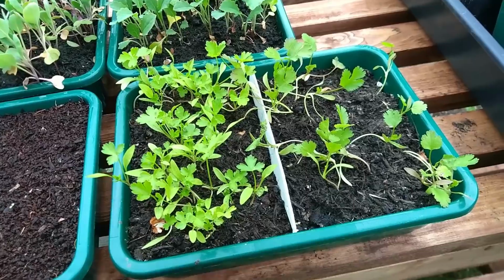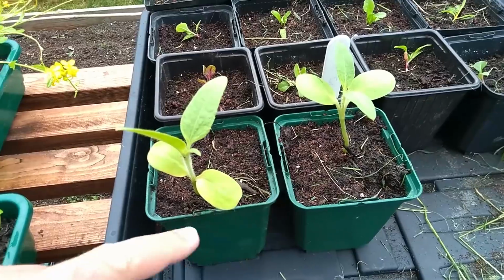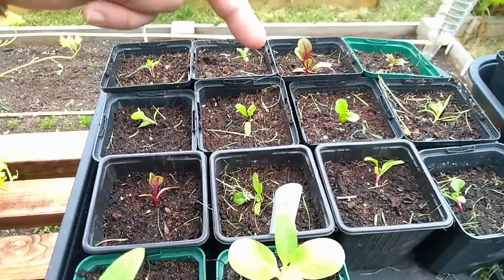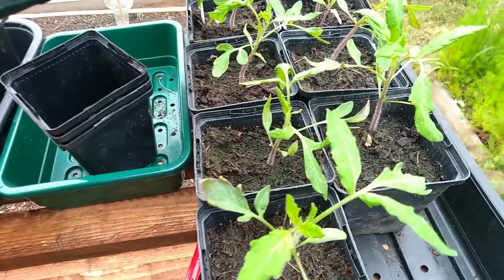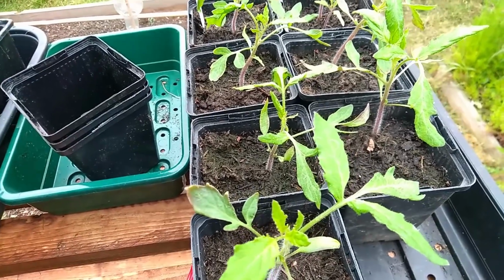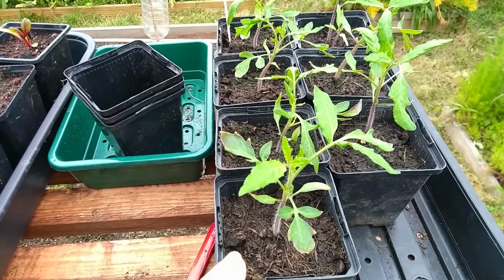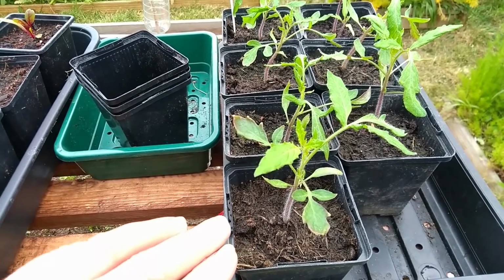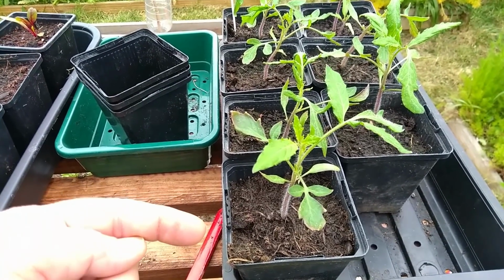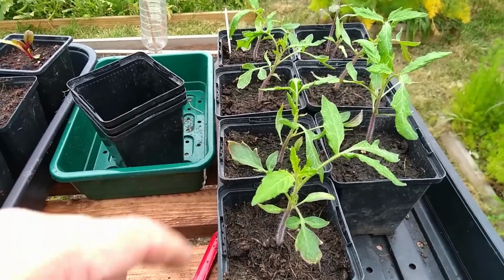Coriander, parsley, sunflowers as part of Nick's sunflower challenge. Yesterday I potted on these chard. And here we have some tomatoes, which I think are overwintered Amish paste. Now these Amish pastes, which were overwintered outside, this was when a tomato was put in the ground, and then it has germinated and we've taken these seeds up. These are looking really good.